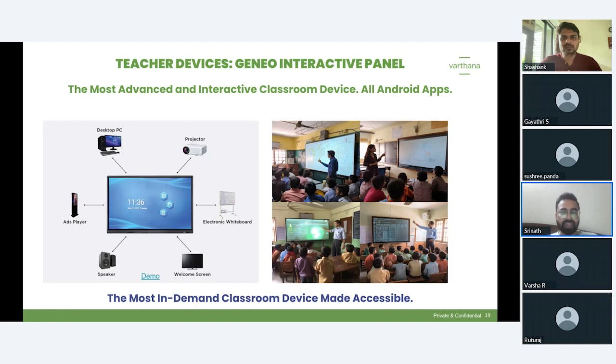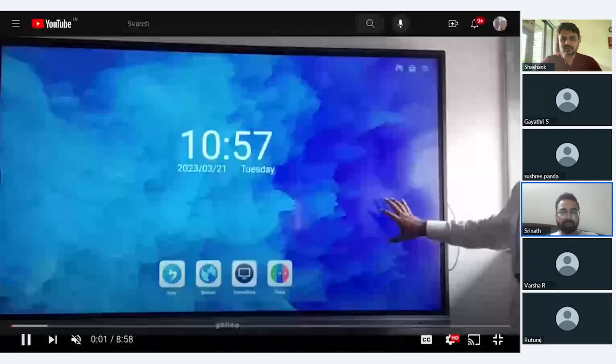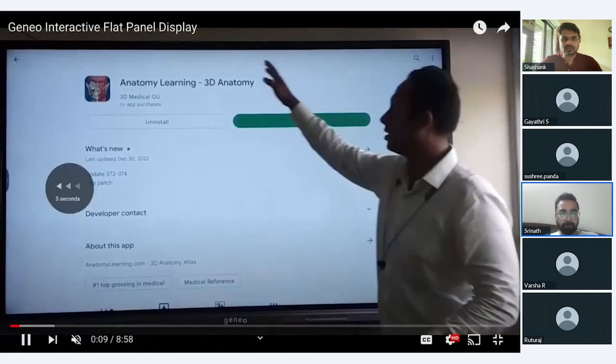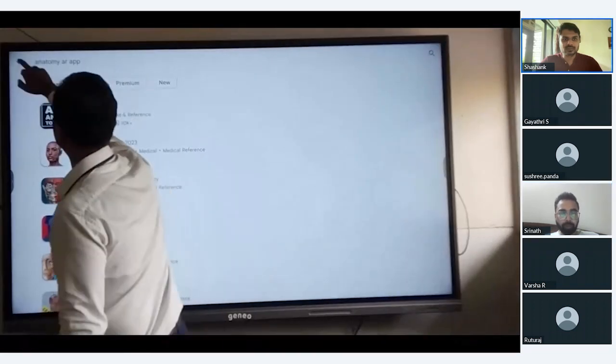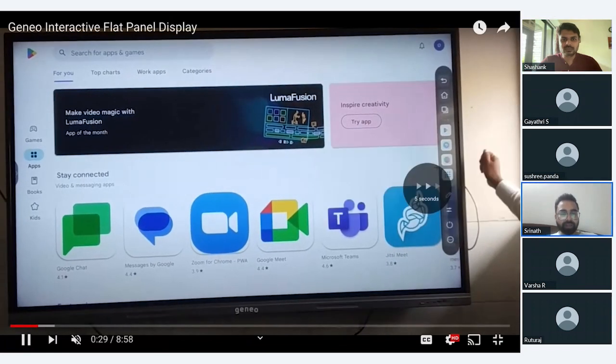This is called a TFT, which is like an LED TV, which comes in the size of 65 inches, 75 inches, and 86 inches. And this is touch based, wherein a teacher can use it with her fingers or his fingers, and it has got 40 touch points like this. This is our panel. You can see this is a touch. This is one of our representatives. And this is a 4K video.